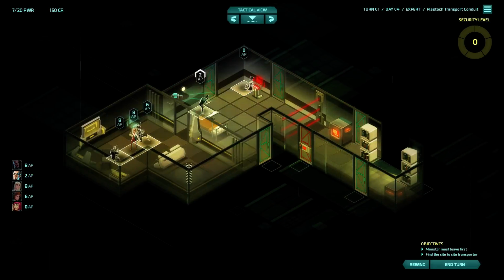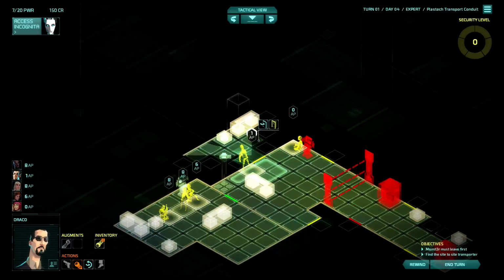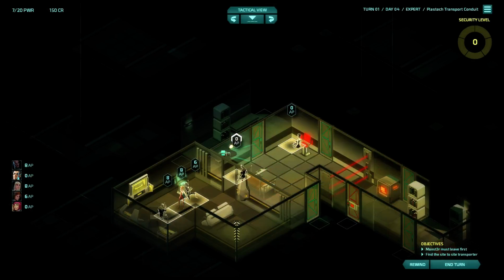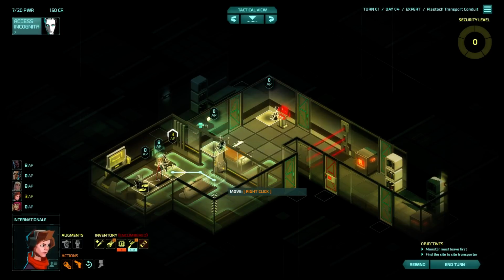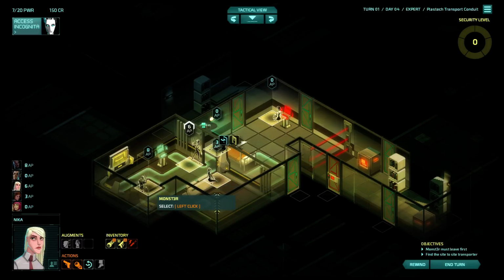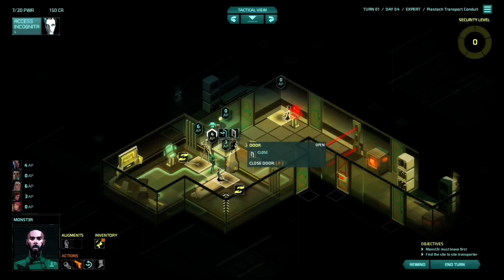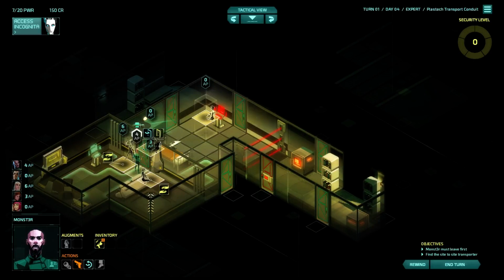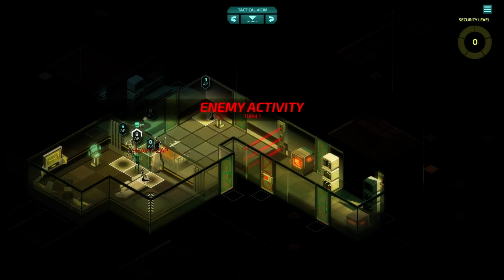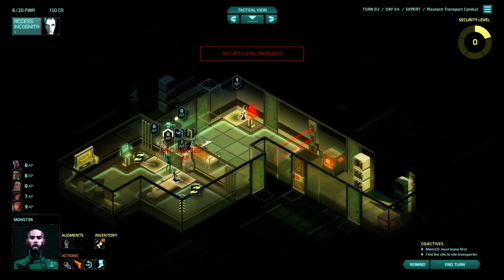Well, this space right here should be pretty safe from onlookers, so we can take a peek through this door. And then we'll just kind of form up around this door and be ready for stuff. And close the door, obviously. Alright, let's see what comes. Okay, nothing.